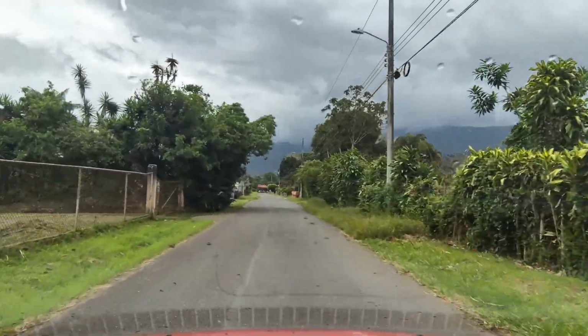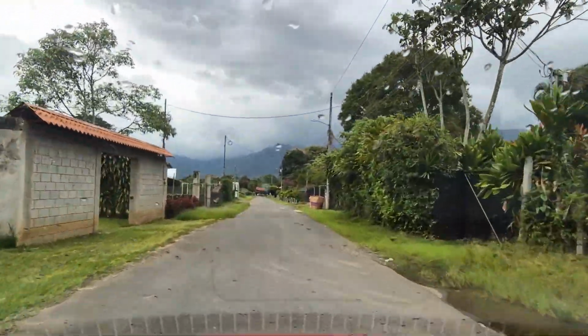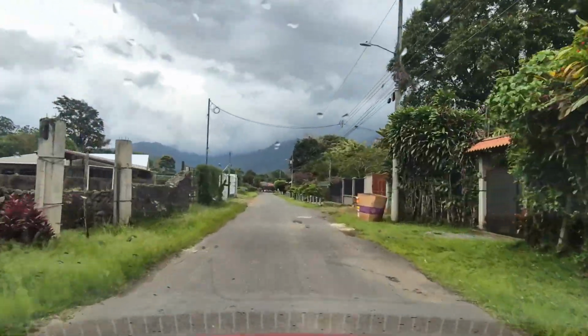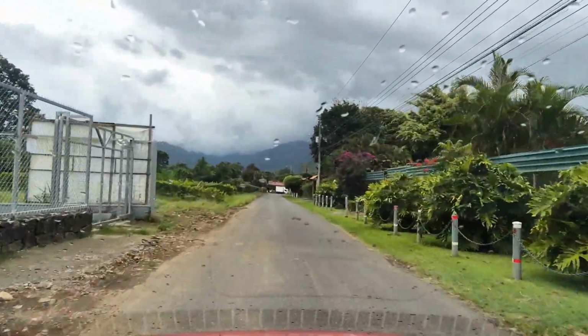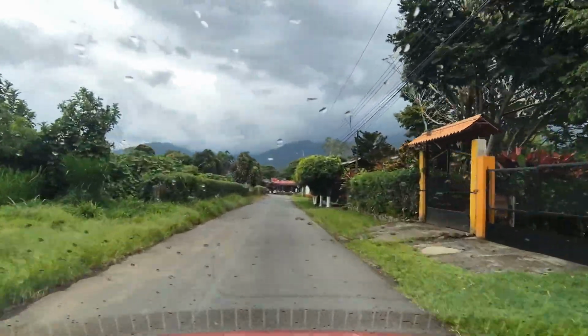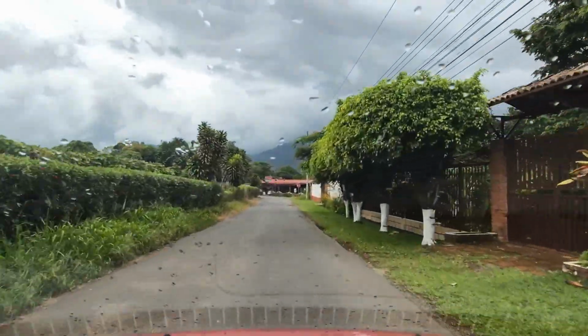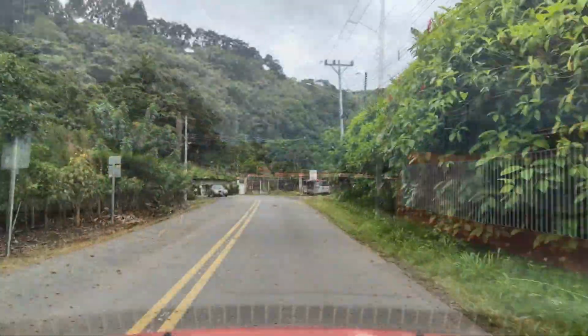This is about a 5-minute drive. And this is what the area looks like down by the church. You can see just a bunch of houses and farms. Really nice area, really tranquil. Paved road all the way to it, so you don't got to worry about having a 4x4, which you do in some places of Costa Rica.